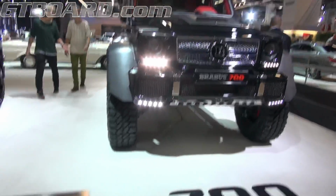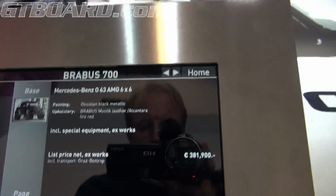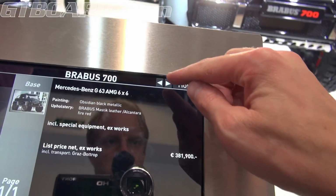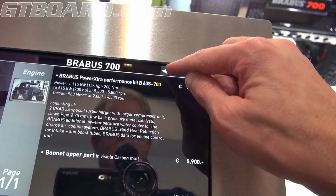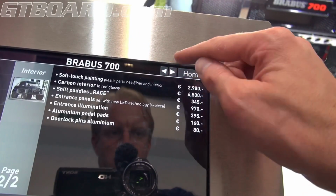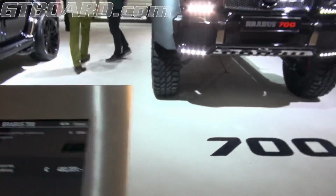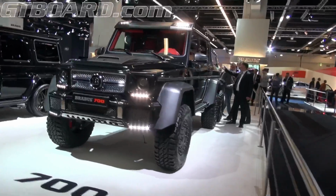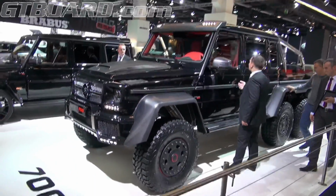Here we have the 6x6. €482,000. Not that bad compared to the regular G8 hammer.